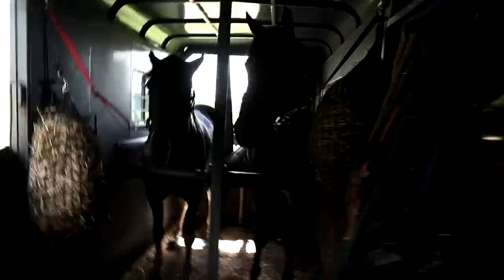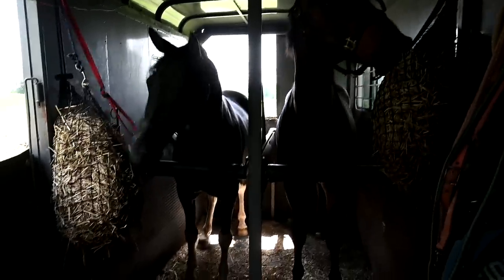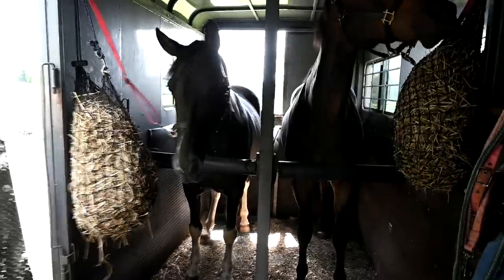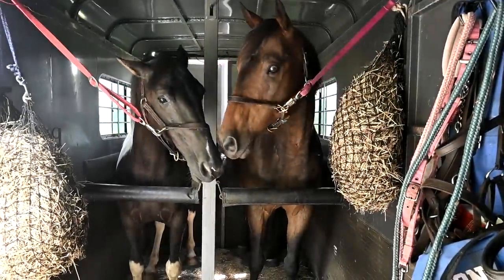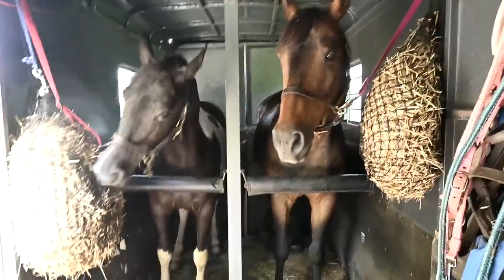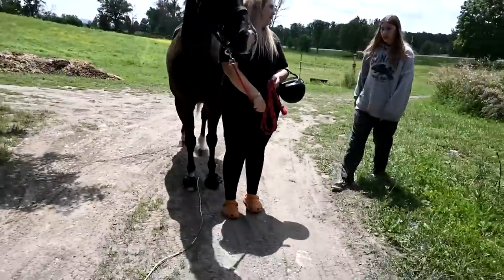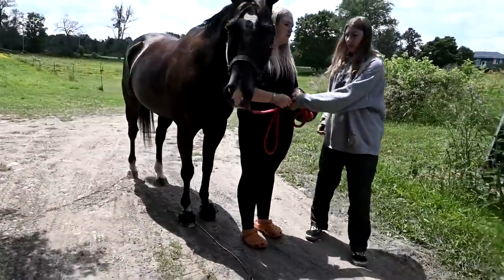Aw, they're kissing. So, you guys, I'm not used to loading horses. I'm not used to the routine of loading trailers. They love each other. They literally love each other. Oh, gosh, Chino has such a cute face. All right, so we decided to put Penny there. And Stormy Boy is going in the hot seat.